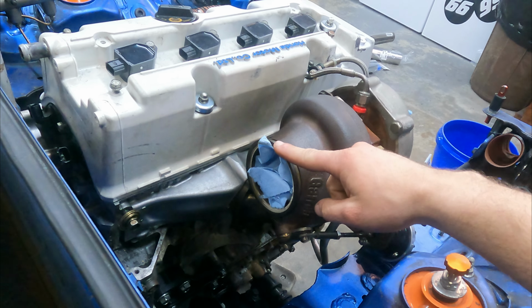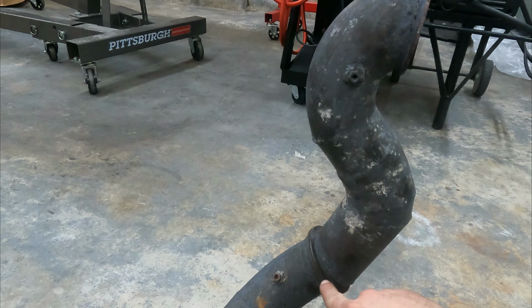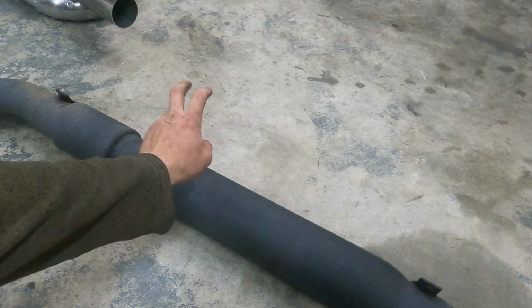You can see from here, the exhaust immediately goes downward and does this really sharp S-bend. I did this to try and keep heat away from the factory Miata slave cylinder on the transmission, and it mostly worked, but I'm not concerned about that anymore. Also, you see these things? Those are called mufflers. We're not doing that anymore.